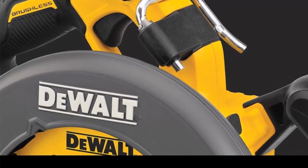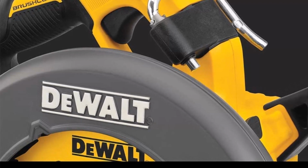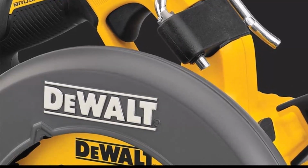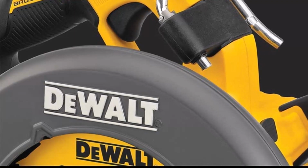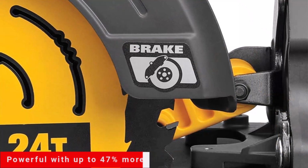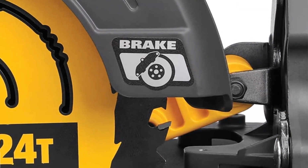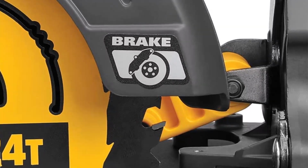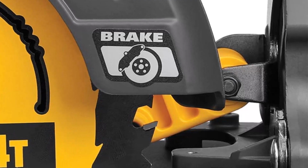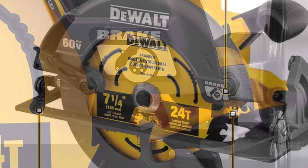It also features an electric brake that stops the blade after the trigger is released, an integrated LED for increased visibility and cut accuracy, and an integrated rafter hook for quick and easy storage. Powerful with up to 47% more power. Our most powerful tools just got better with the FLEXVOLT 60V Max 7-1/4-inch cordless circular saw with electric brake. It has up to 47% more power than the DCS 575 60V Max circular saw with 2,456 unit watts out.